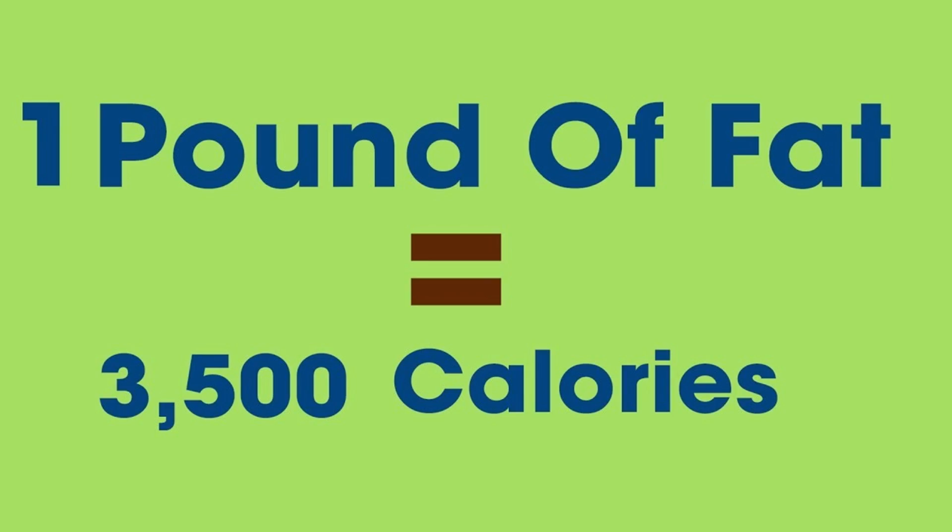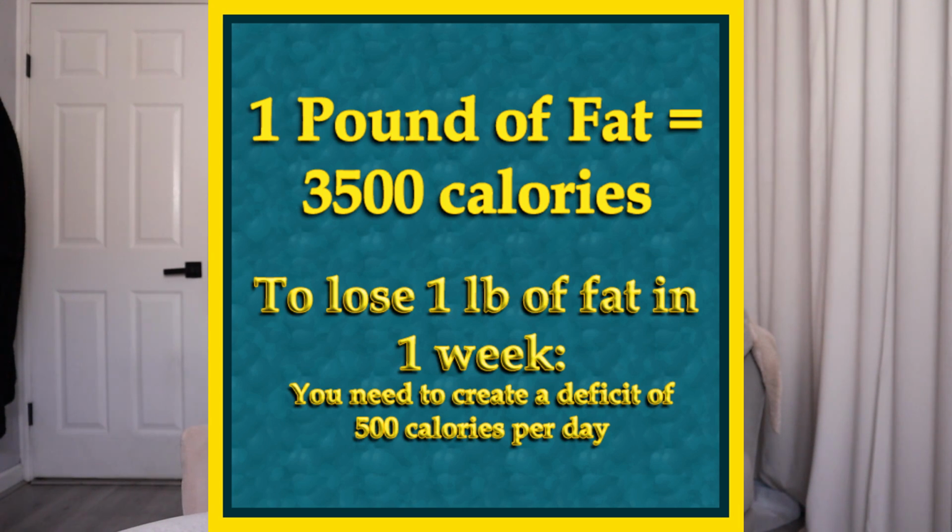So every pound of stored body fat on your body equals 3,500 calories. So in order to lose 1 pound of body fat, you have to establish a deficit of 3,500 calories. So 3,500 calories, it's a lot. And people underestimate how challenging that can be when they say, oh, I only lost a pound on the scale. That's a big deal. If you lose a pound of body fat, you've established a deficit of 3,500 calories. So to keep doing that, you'd have to keep establishing that deficit.